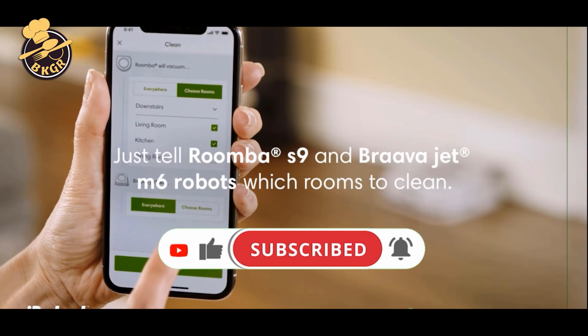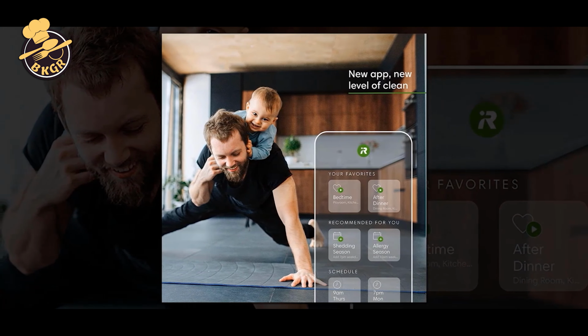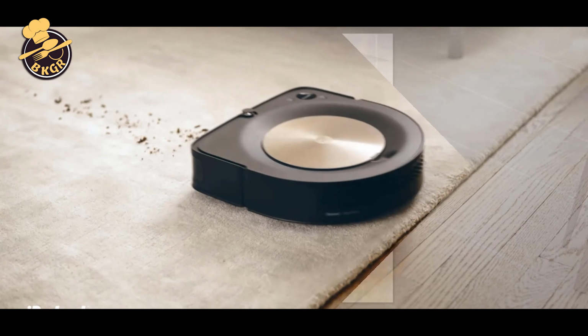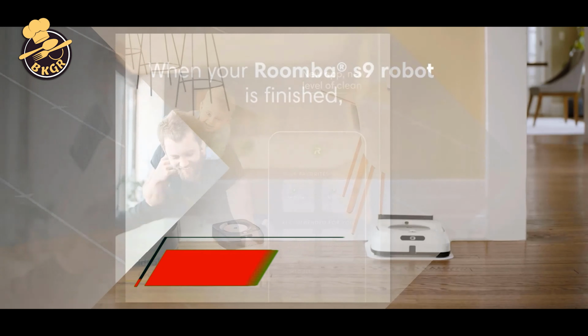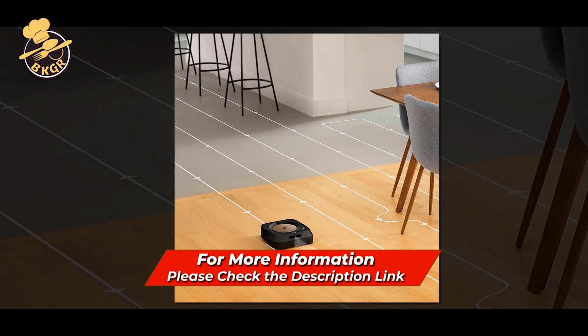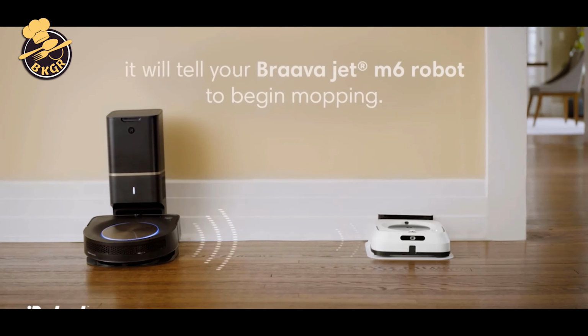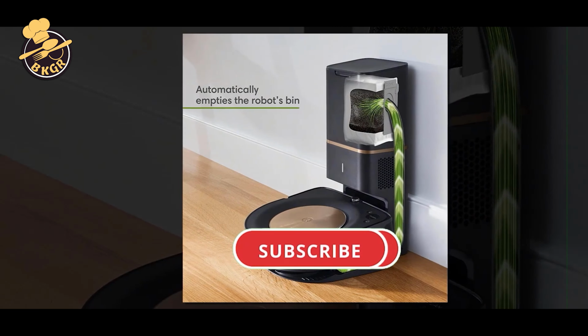The iRobot Roomba 9 Plus can be controlled by remote control, Alexa, Google Assistant, an iRobot Home app, or a compatible mobile device. It has a HEPA filter, acoustic sensor, and anti-clog technology. It is compatible with iRobot Home app, Amazon Alexa, and Google Assistant. With iRobot Home app, you can easily schedule cleanings, receive notifications about cleaning, and check the status of your robot cleaner.